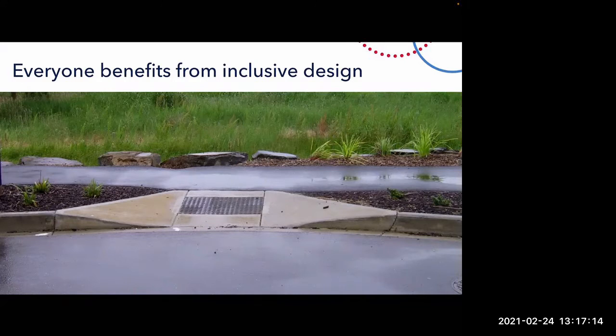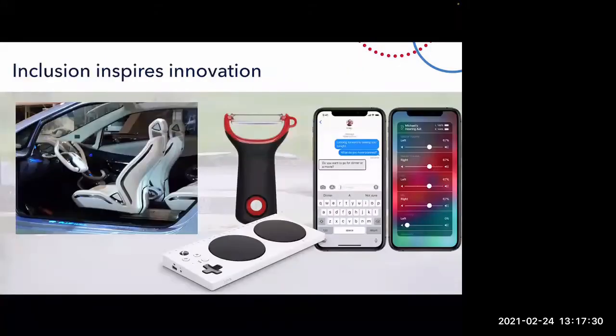And it didn't matter whether you were in a wheelchair, whether you're on a push bike, you were walking, had a trolley. We've all benefited from that good design. And that's the thing, because it could be a stroller, could be a work trolley. We've all benefited from good inclusive design.